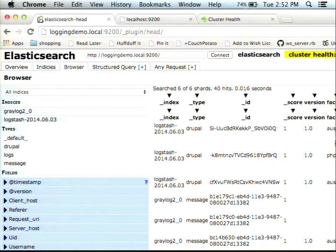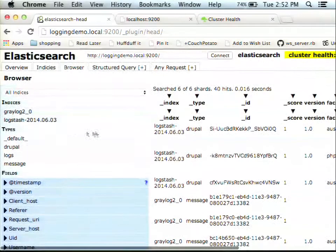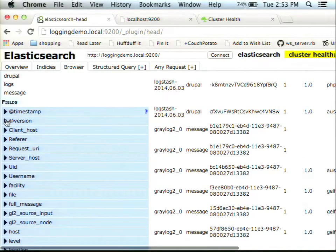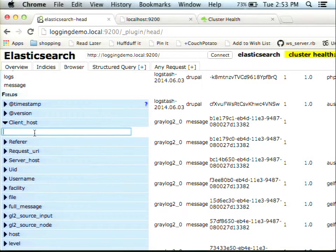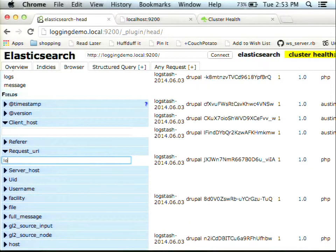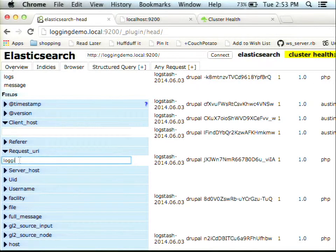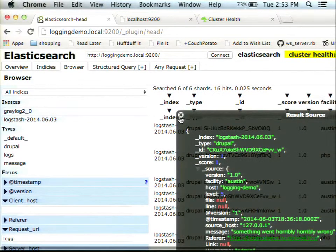Which is pretty good, right? We can do searches here. We can search for different things in these different fields. We could say show me only stuff where the host was, where the request URI was Logstash or was logging server. And we can click in here and look at these individual records and see structured data that's coming into the Logstash index. So that's pretty good.